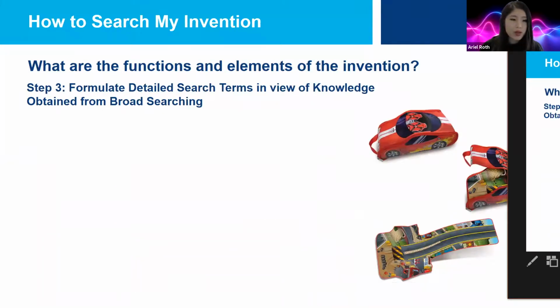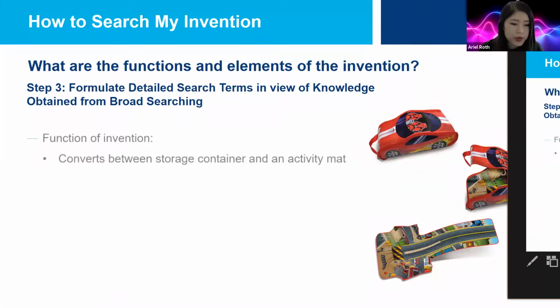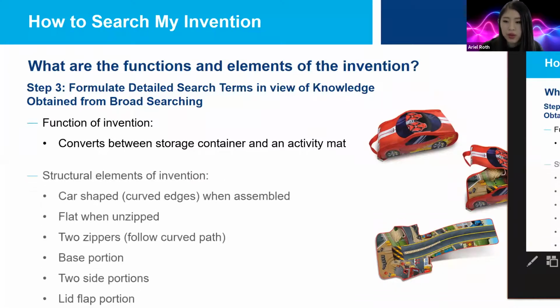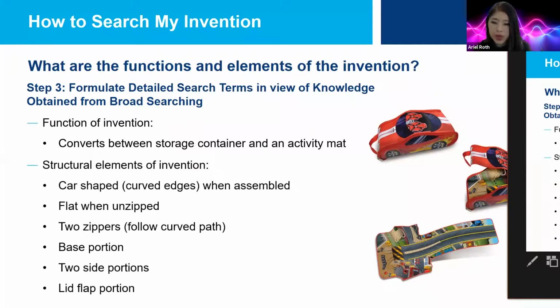So now we're going to try to find the closest prior art and any knockout references, which would hopefully disclose exactly what we want to patent. And so how do we formulate the search string? We should try to first list the function of the invention. And here we know the function is converts between storage container and the activity mat. And second, we should try to list all the structural elements of the invention. And here we know it's car-shaped.